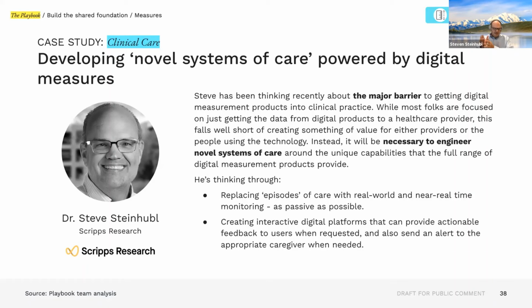And the Playbook I look at as this invaluable resource. As a researcher or clinician, we're standing at a workbench and we want to take advantage of digital technologies, whether it's in research or in care, and the Playbook is kind of the pegboard of tools with instructions in front of us. And it gives us all the information and things that we need to implement these tools and take advantage of them to create solutions in either research or care.